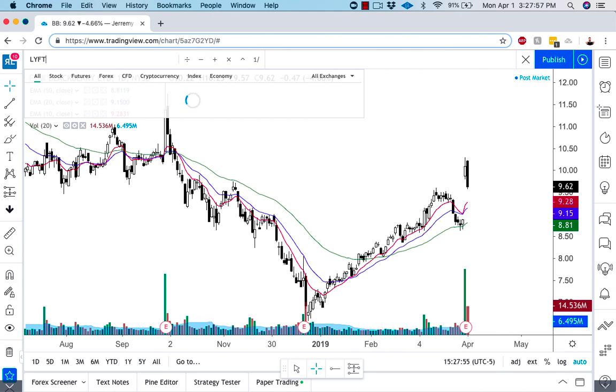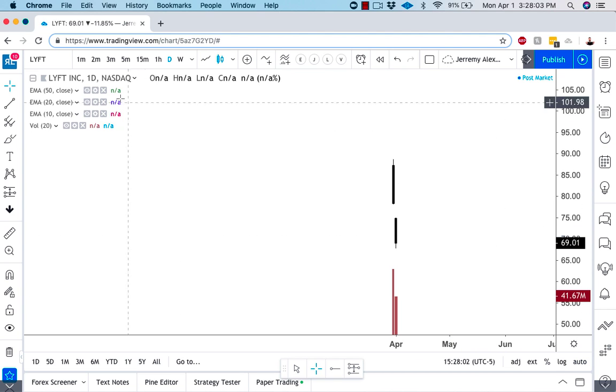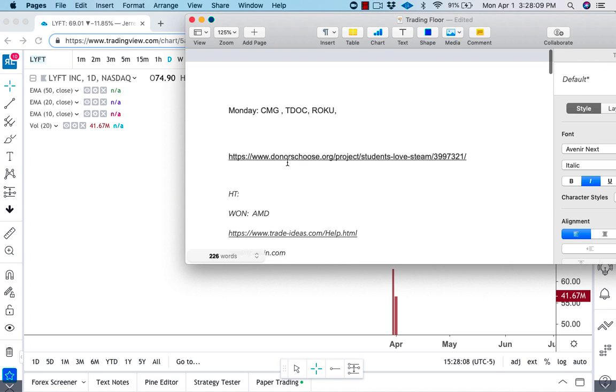We'll be sending out an IPO article very soon on Lyft, but I am not shocked nor surprised that Lyft is most likely going to continue going down a little bit more. And I think I had 2 more to look at.